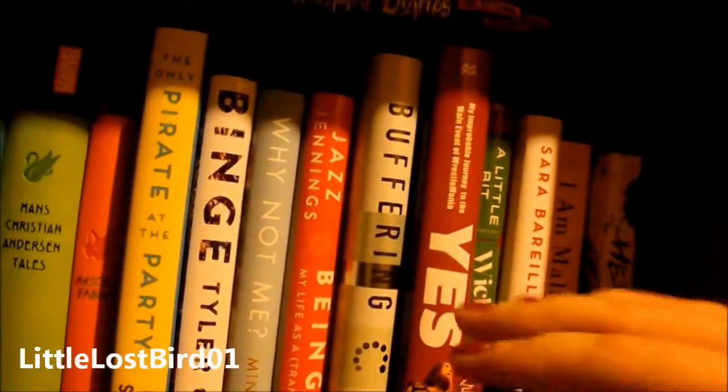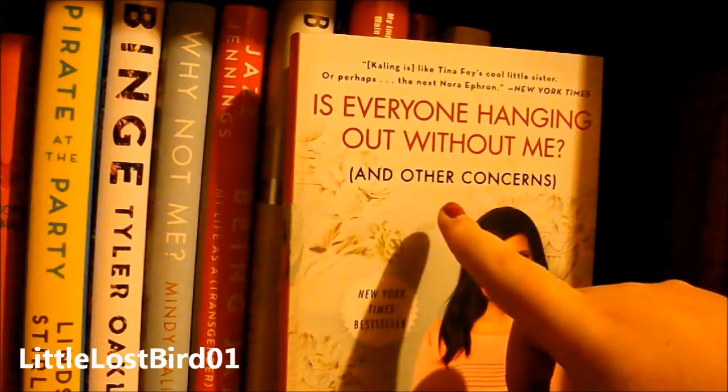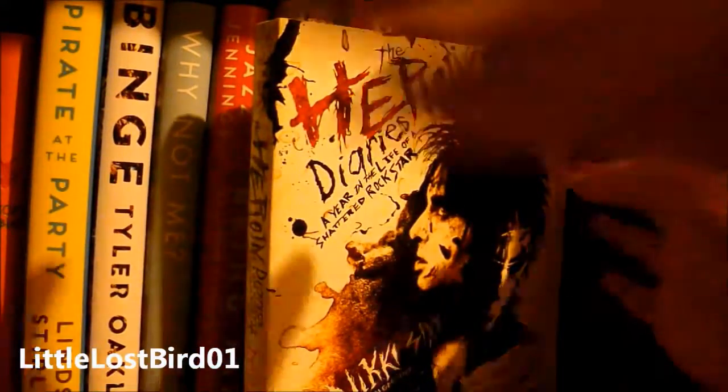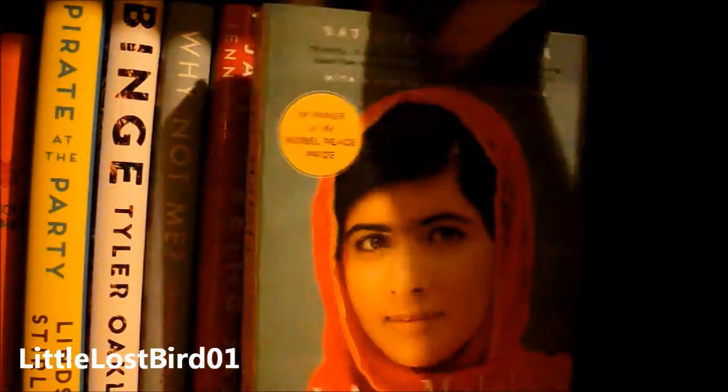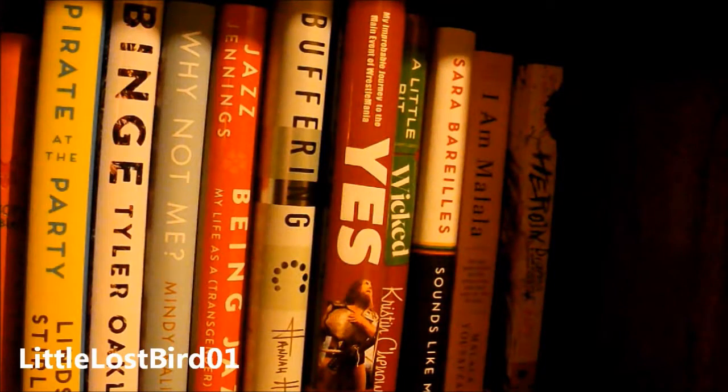And then up here we have Trumbo by Bruce Cook. You're Never Weird on the Internet, Almost, by Felicia Day. And right here is where I have all my biographies and stuff like that. We have Mindy Kaling's Is Everyone Hanging Out Without Me? and Other Concerns. The Heroin Diaries by Nikki Sixx. I Am Malala. Then we have Sara Bareilles, Sounds Like Me.